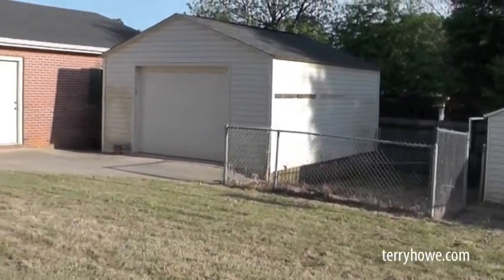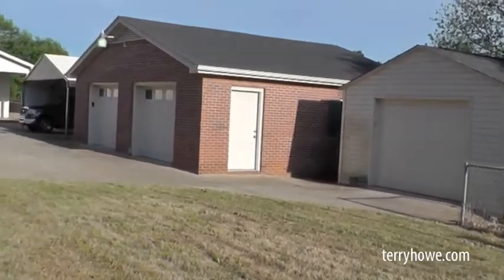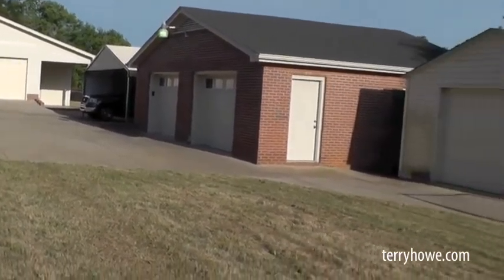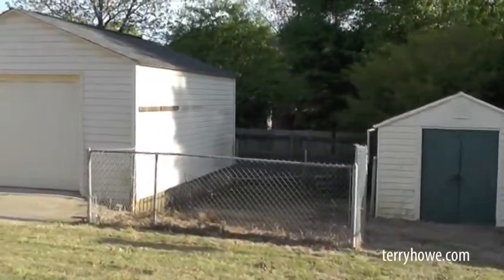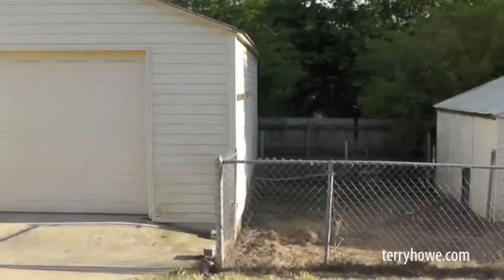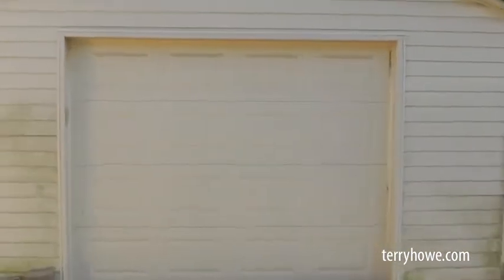And then it looks like they said, well, we need another garage. Here it is, and another garage, and another garage. So let's take a look at these garages. You know about what a utility building looks like. This is a single-car garage. It was fenced in on the side for chickens and peacocks and things. The doors work fine. They all have electric openers.